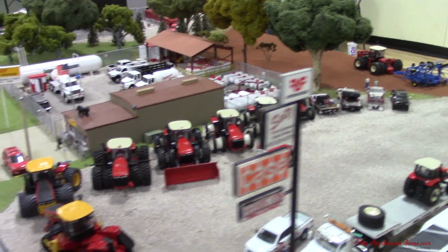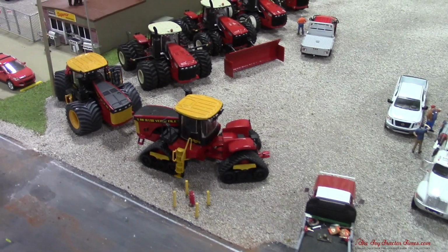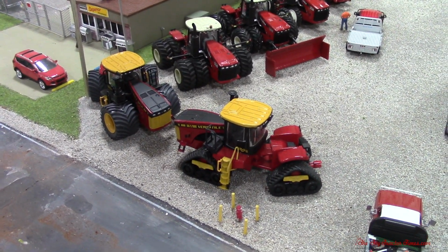The dealership does have right now two of the new ones, and a lot of people, like they mentioned, got to see me the other day running a new 610 quad track with Mike. Awesome machine. I was a little intimidated to run it, but only because we were running so fast. If you guys are looking for a priced right, good workhorse, Versatile is the machine right now. They're awesome.